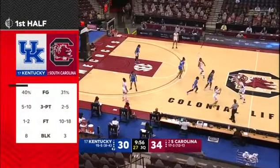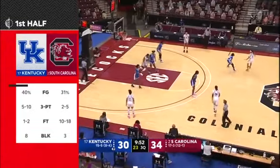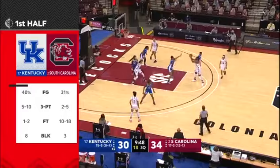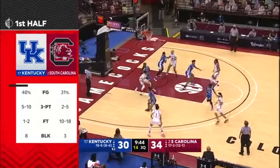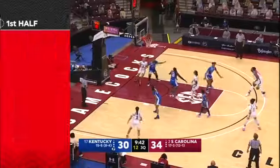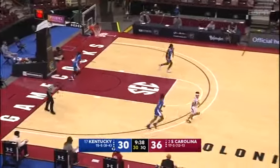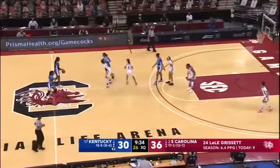You see the numbers from that first half. Kentucky did shoot 5 of 10 from 3. South Carolina dominated the line, 10 of 18. Did not shoot well there, but had 18 attempts compared to Kentucky's 2. Brissett starting the second half as well and rolling it in. Rebecca, she is making the most of her senior day start.